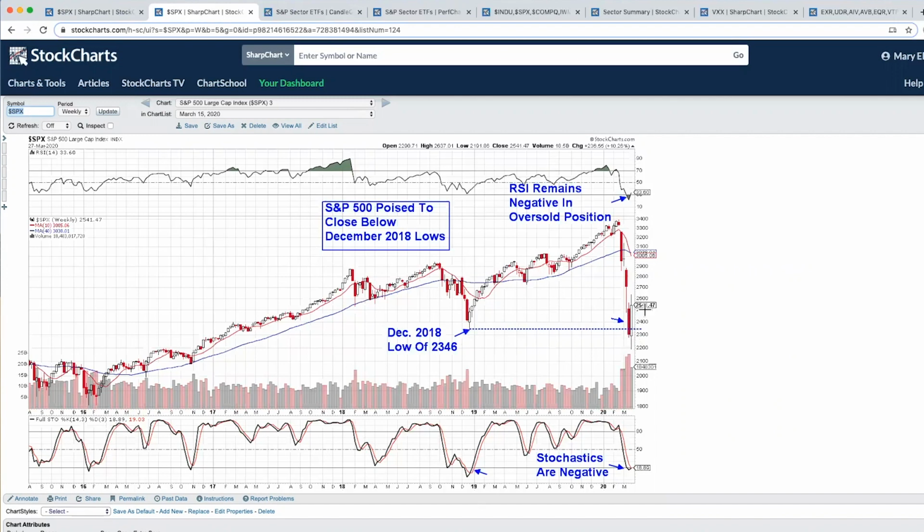So it's going to be interesting to see where we close on the week because this is that 2346 level. We currently are at 2541, well above that. So another signal that we are potentially entering a super short-term potential bounce.